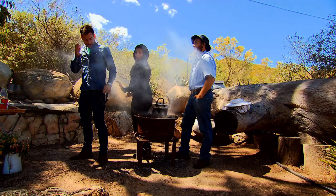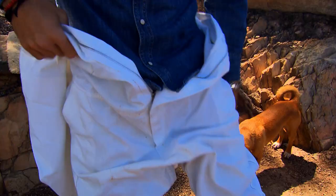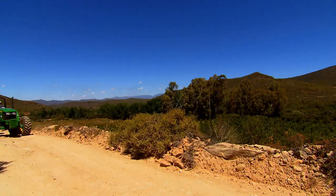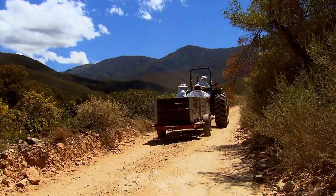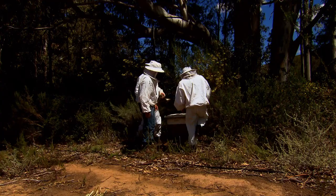Some beekeepers believe that the more stings a beekeeper receives, the more immune they get to being stung. Janez and I were not having any of that. This is great. I feel like Lady Gaga. This is not a joke for me. This is a serious matter. Bees are vitally important to the survival of humankind. For every third bite that you eat, you should be thankful for bees. And if the bees are not here to pollinate our food sources anymore, we will die out in 2 to 3 years.